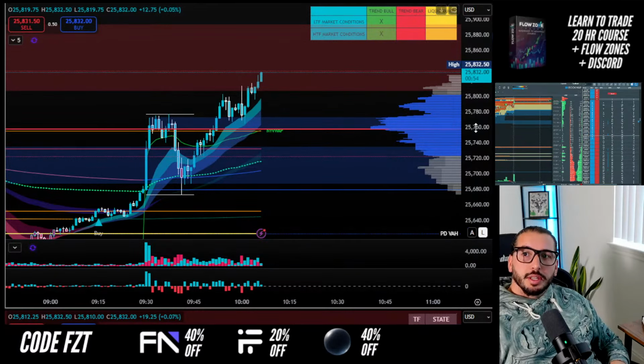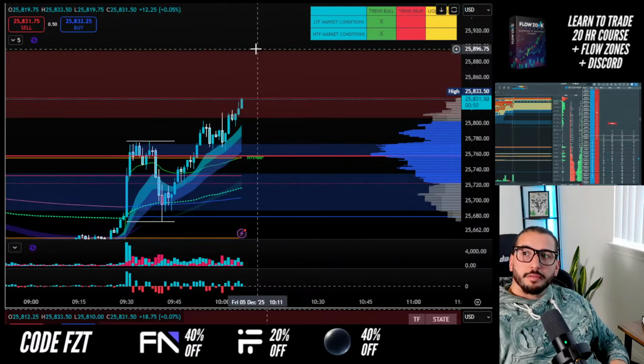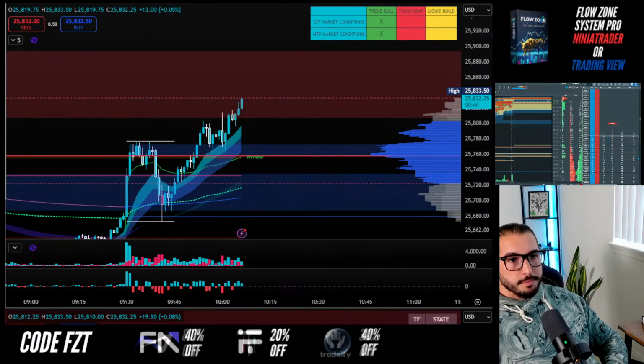Still coming out for this liquidity. So here's your first grab. And there's your TP1 into here. Above this, 900s. All right, if it keeps going, 900s will be its target if it keeps going.